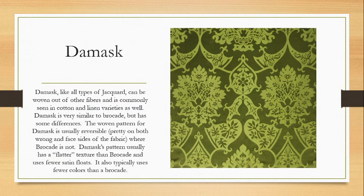Damask. Damask, like all types of jacquard, can be woven out of other fibers and is commonly seen in cotton and linen varieties as well. So damask is very similar to brocade, because of course we get these complex patterns woven with a jacquard loom, but there are some very distinct differences. The woven pattern for damask is usually reversible, so you get a nice pretty pattern on both sides, whereas brocade is not. Typically, brocade will have one side that is very obviously the face, and the other side really does not look like much.